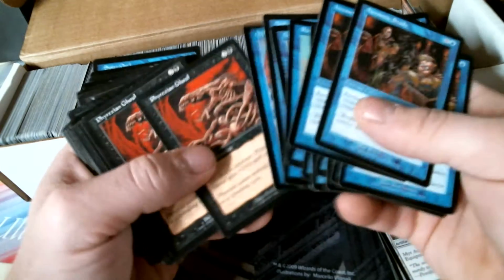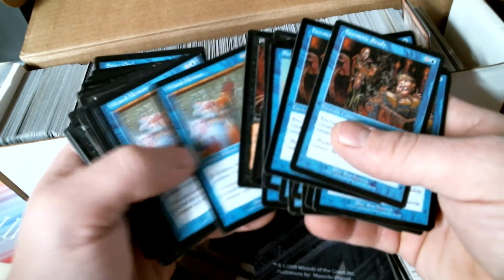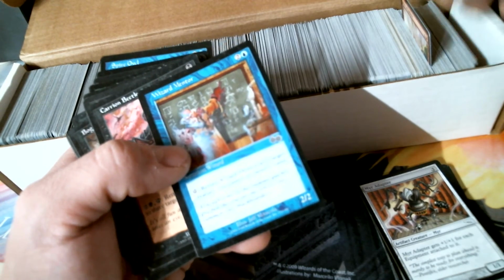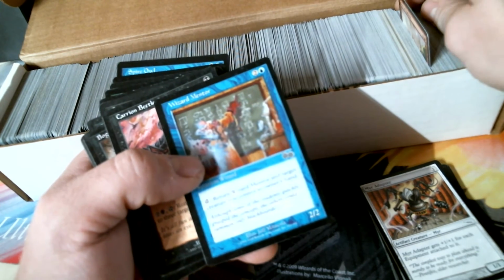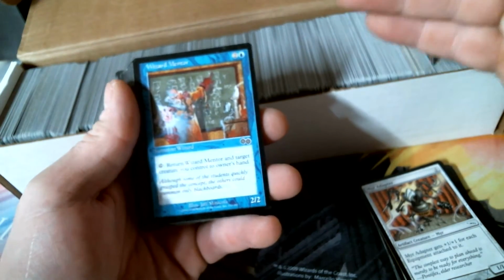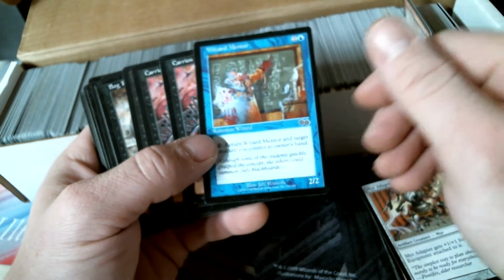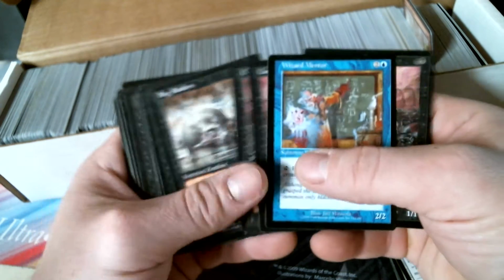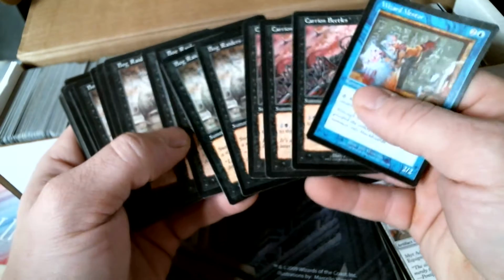A lot of Saga here, isn't there? That's pretty cool. Wizard Mentor. I used to use that with Sneak Attack and Sarah's Avatar to drop both of them, swing with the Avatar, and then put the Mentor and the other one back in your hand so you could do it again next turn. That was pretty cool.